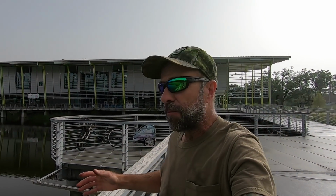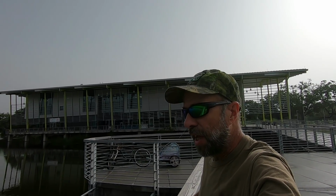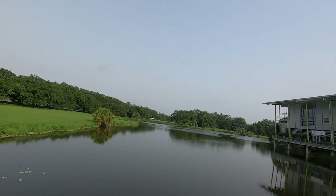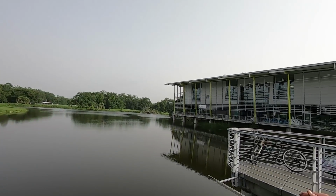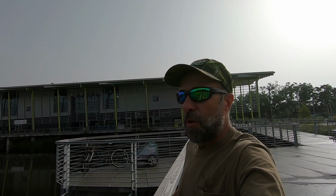So it's been raining pretty much for 2 days and I haven't been able to get out and fish because of that. So here we are. This is the closest bit of water to me to fish. I'm going to just do it like a bass thing. I've actually been here for a bit already.